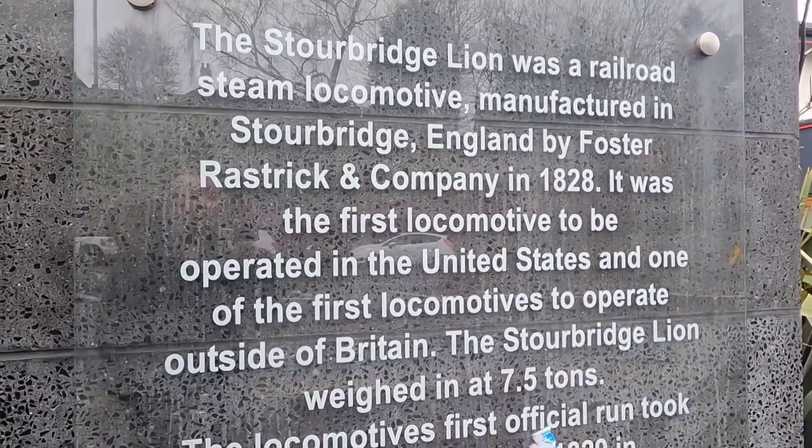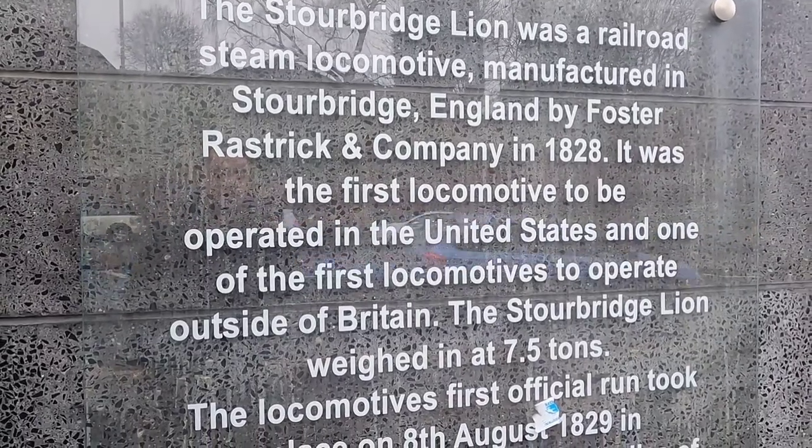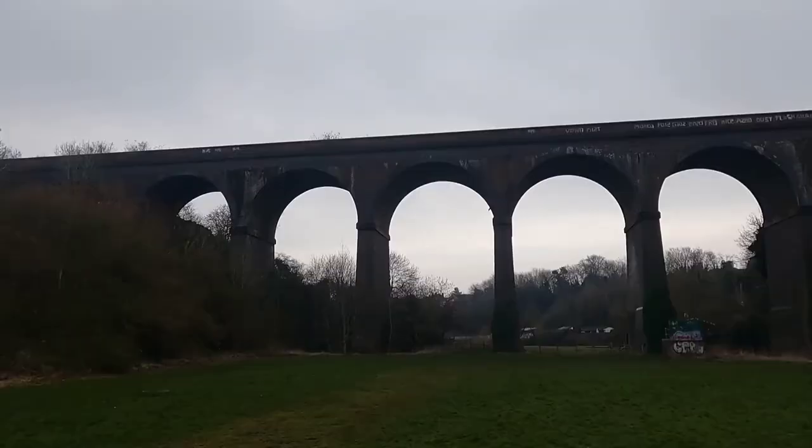Foster Rastrick and Company in 1828. It was the first locomotive to be operated in the United States and one of the first locomotives to operate outside of Britain.